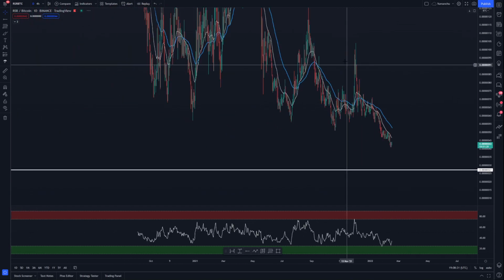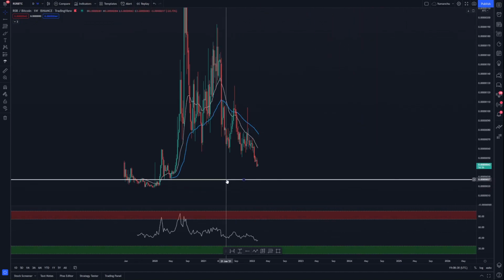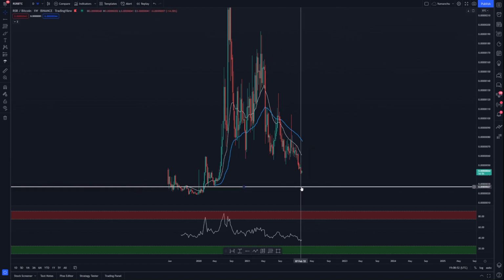Just going on to the weekly time frame, I've got some levels marked. I've got one level marked up actually, and it's this massive level of support down here at 27 sats. We're currently at 43 satoshis. If Bitcoin does go on a rally and starts regaining market dominance, altcoins will start to flush out, and that is an area, if you're looking to buy RSR with Bitcoin, look at 27 satoshis.